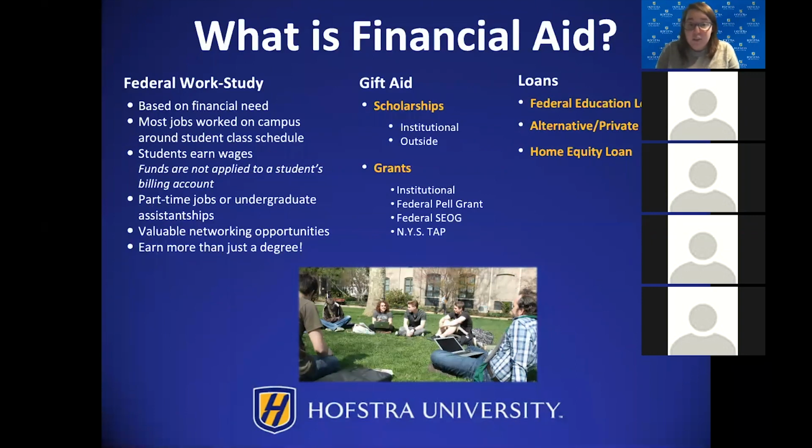Grants and scholarships are known as gift aid. This is funding that does not need to be paid back. This can be awarded either through the institution or through outside sources. Grants can also be institutional, federal, or state. The two federal grants are the federal Pell Grant and the federal SEOG grant. And then there is the New York State TAP application, which is available for New York State residents.